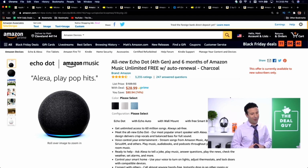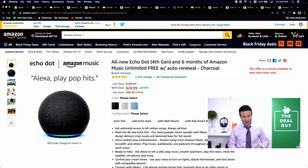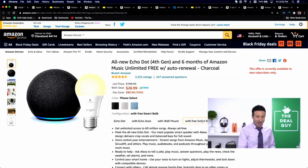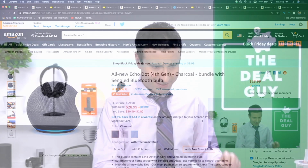All new Echo Dot 4th generation with 6 months of Amazon Music Unlimited free with an auto renewal. Make sure you turn that auto renewal off. This is $28.99. How they got that really inflated list price, where you're getting 74% off as they're calculating the cost, I guess, of Amazon Music Unlimited. Alternatively, if you do buy this with the free smart bulb, $59.98 down from $28.99, 52%. That's a more reflective number of the savings you're actually getting, considering those single light bulbs are around $15, $16.